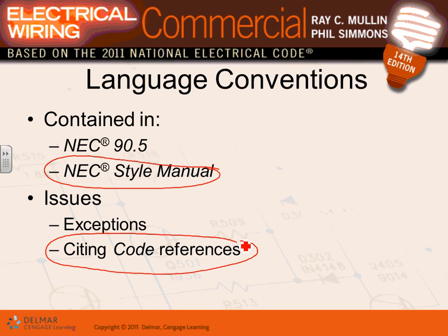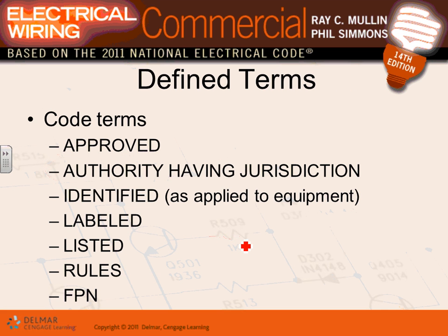Go to UL, get a listing for the coffee can with a socket inside it and a bulb and a very decorative design in it, and get them to approve it as a safe lighting fixture. And then the NEC code book will allow you to install it in a building. Does that make sense? So that's where it becomes citing the NEC code book and so forth.